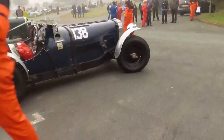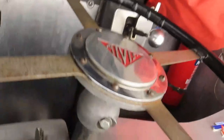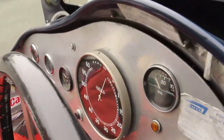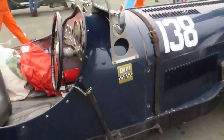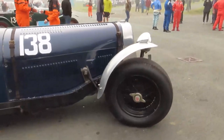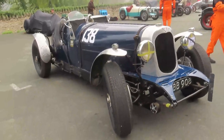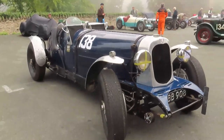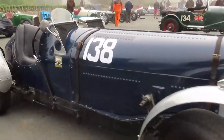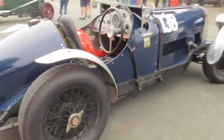Now this Alvis really is something special. See the look, if I twist around you can see the little Alvis logo there. Lovely Jaeger tacho there, going up to 6,000 RPM. Like I said, a lot of these don't rev that high, they're just that torquey. It's very, very nice, that. Lovely period correct leather straps holding that mighty engine in place.